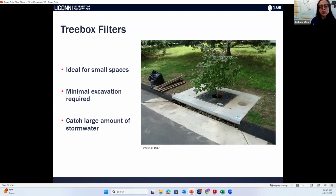Once the opening is too small, the tree won't grow tall and large. They don't look very healthy. So we struggle with different approaches, with permeable pavement and trees and tree pits and stuff like that. So what is your experience or a good successful example for downtown street areas?